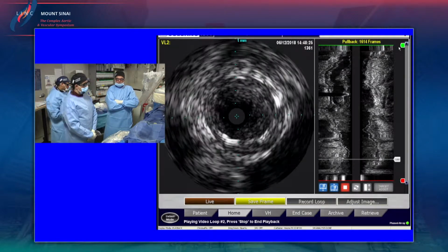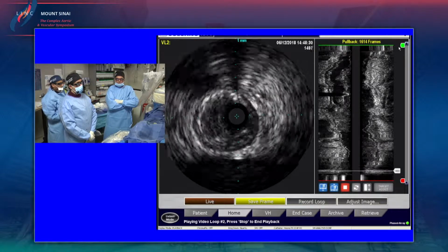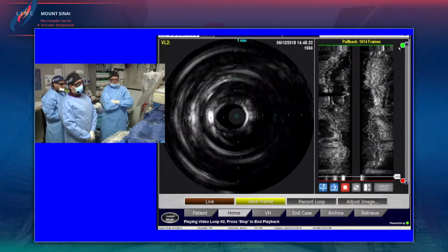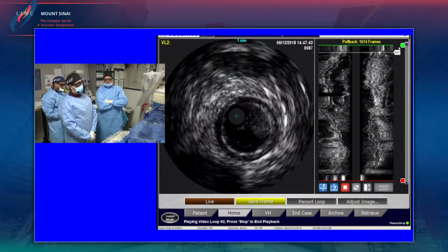One option would be, and I'm not a frontline guy for this to begin with, but a Viabon strategy gets all of those as well. The dissection, the debris, the long lesion, that's not a bad option either.